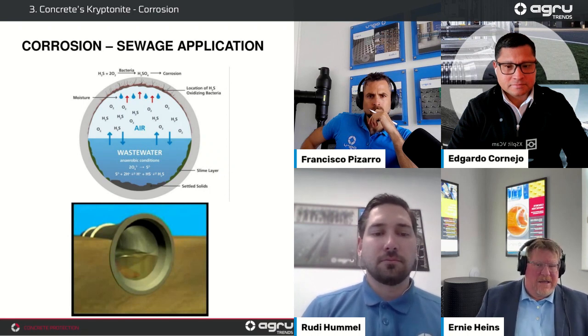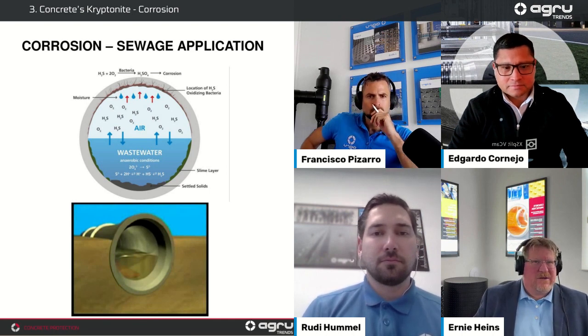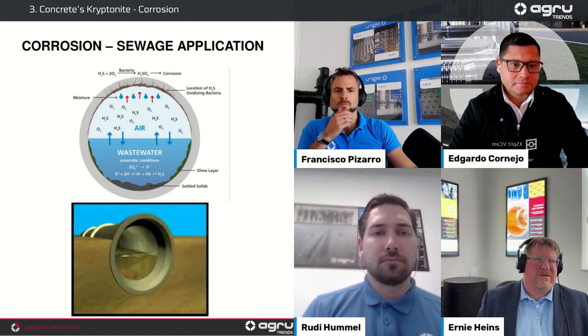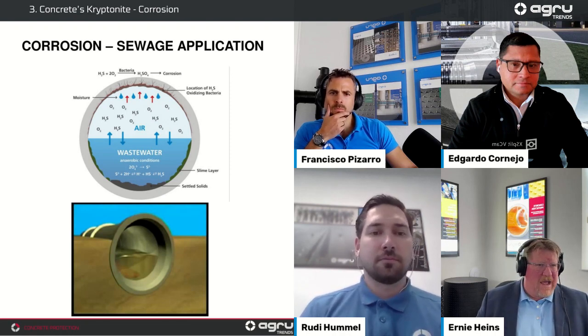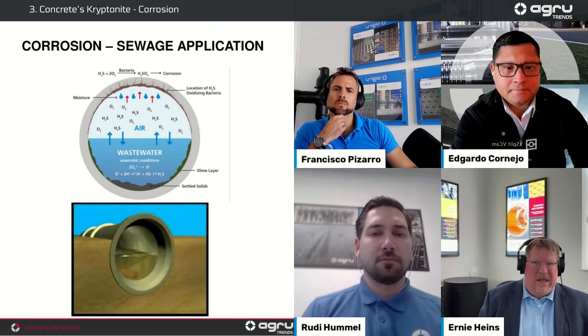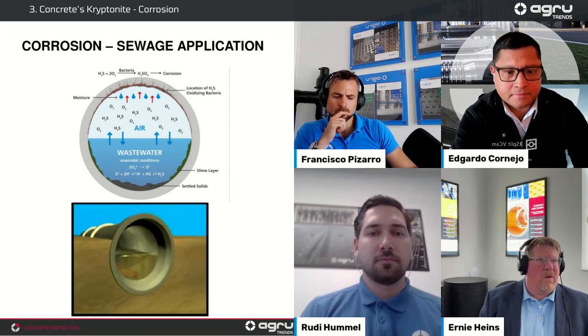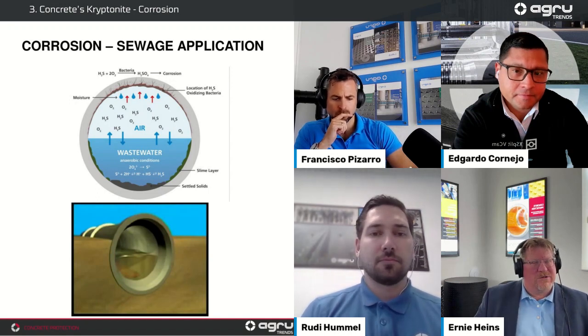So what happens in microbial induced corrosion is that in an anaerobic condition, the wastewater begins to break down and it generates as an off gas hydrogen sulfide, H2S. That hydrogen sulfide, when it rises, condenses on the upper portions of the structure. And over time, bacteria starts to act on that gas that's condensed up there, and it creates a biofilm, or in a technical term, a kind of a slime layer on the upper portion of the structure.